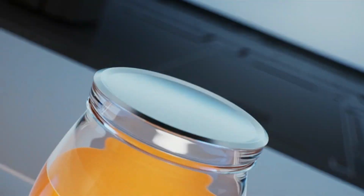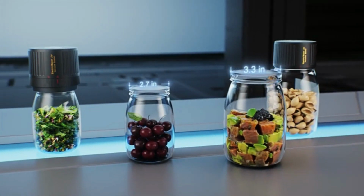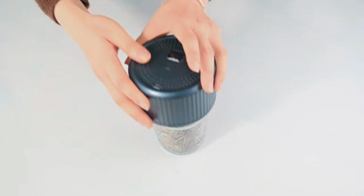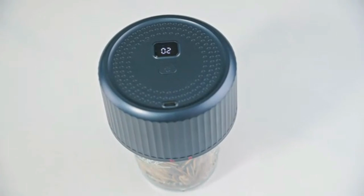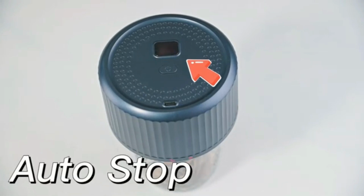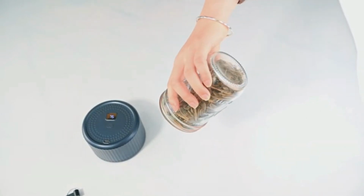For all your vacuum sealing needs, it includes an electric vacuum sealer containing a wide mouth sealer, a standard mouth seal converter, 5 wide mouth mason jar lids, 5 regular mouth mason jar lids, and a user guide. Our food vacuum sealer kit will help you remove the air from your mason jars and extend the life of your stored food. Easy to use, the cordless vacuum sealer with standard mouth sealer converter kit is suitable for wide mouth and regular mouth mason jars, not included. Make sure the electric vacuum sealer is centered and pressed firmly against the lid of the jar.